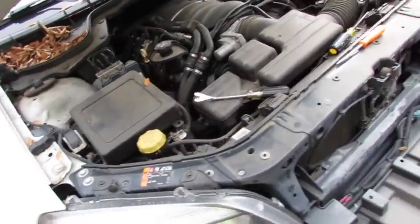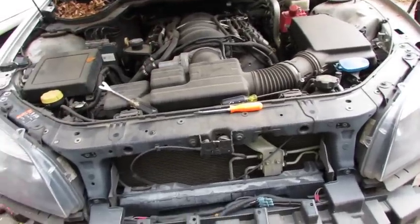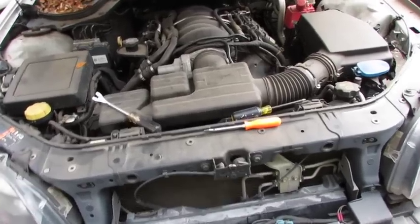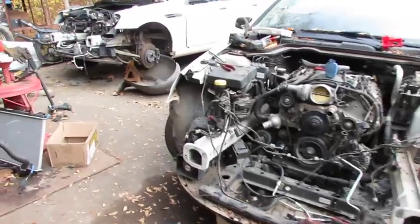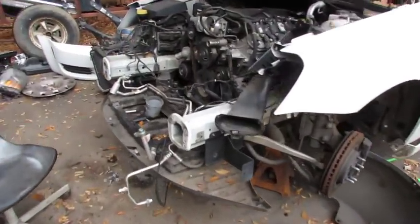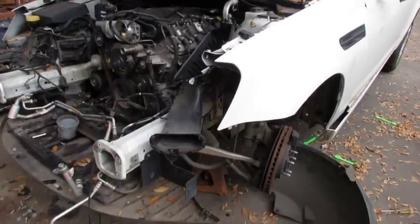So this is going to be in a completely different application anyway, so there'll be room to modify. Kind of looks like a similar problem here on these two, don't it? Alright, I'm ready to start putting this one back together. I already did put the hood on it and the fender, sorta.